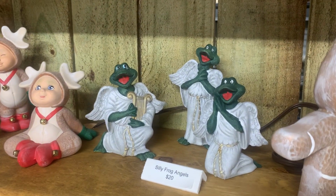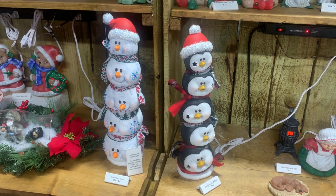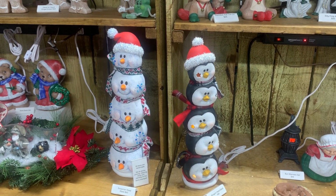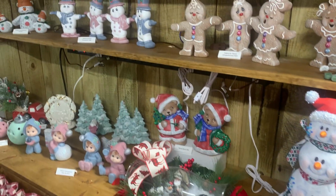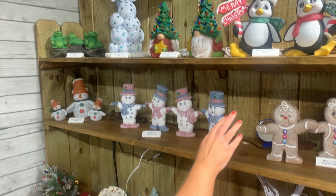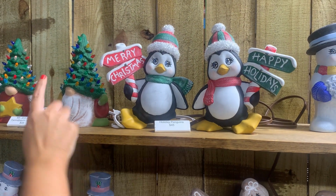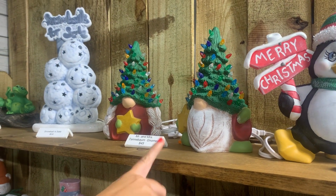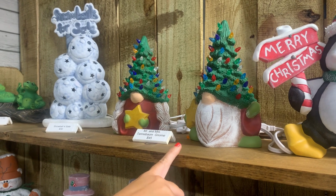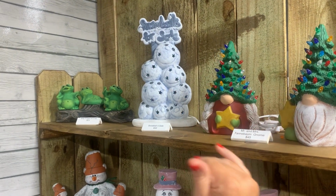Or their booties. How about these silly frog angels? Cute. The penguin stack is cute, and it's right by the snowman. So the penguin is $45 as well as the snowman. Keegan used to love penguins. This little holiday penguin set is adorable, $45. This reminds me of the retro tree plug-ins that my grandma would have in the outlets. But they're gnomes, which is on trend now. So it's a retro with a trend.